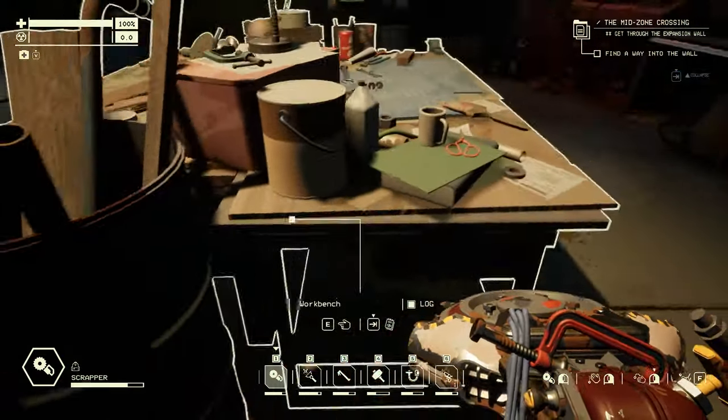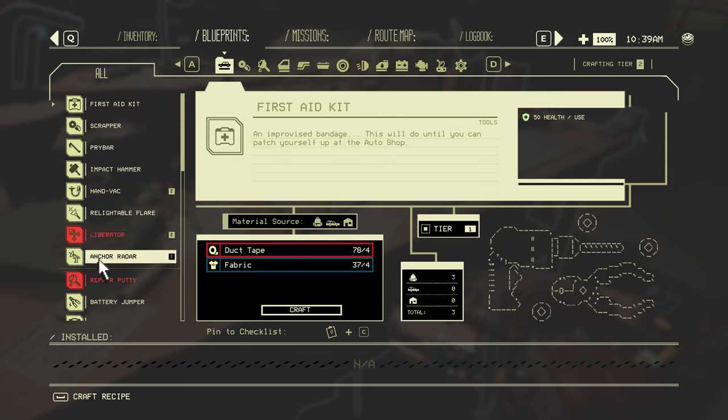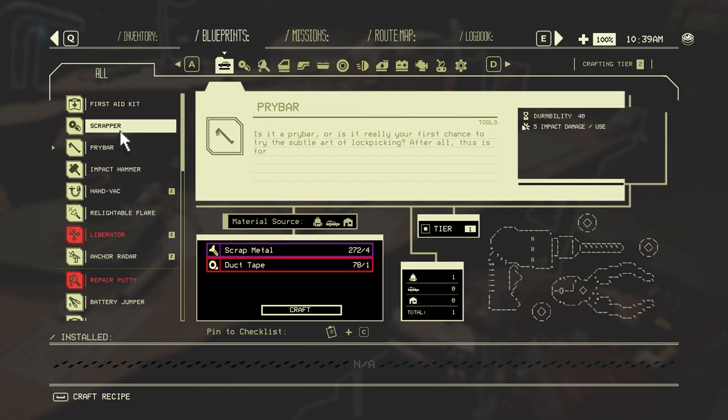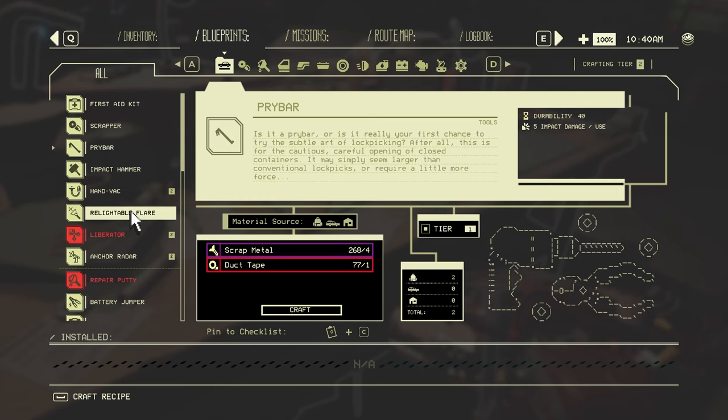Right. Let's go and make a spare one. Make a hand vac. Two in the backpack now. None in the car. That's really nice that it shows me this. That's actually super useful. I've got one in the car, one in the backpack. One in the backpack, none anywhere else. Let's make a second one. One in the backpack, one in the car.